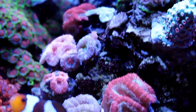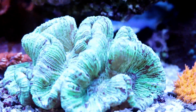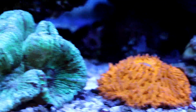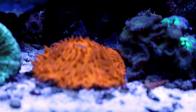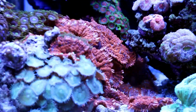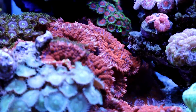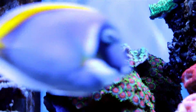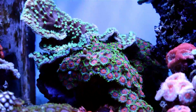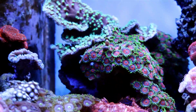As you can see here, these acans are still doing great, growing extra heads and expanding. This here is doing really nicely, as well as this plate coral right here is doing pretty good. If I can get it in focus. Also, I have some things here. My mushrooms are doing really good, and they're actually expanding, as well as you guys saw my scroll coral over here doing really nicely, and the zoanthids that are around it are doing quite well.